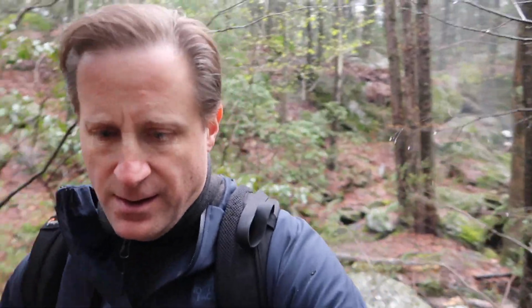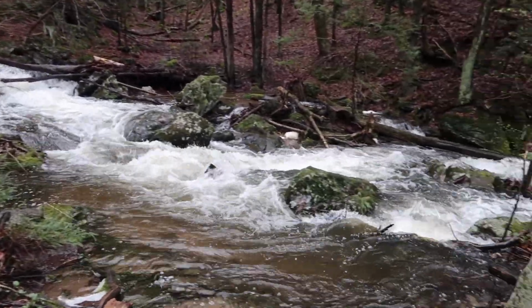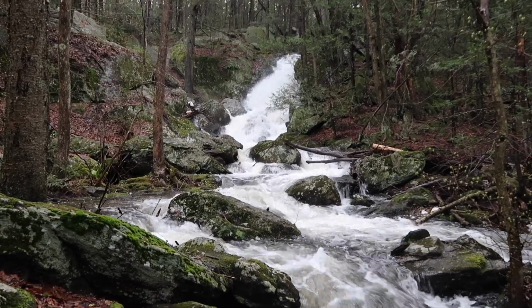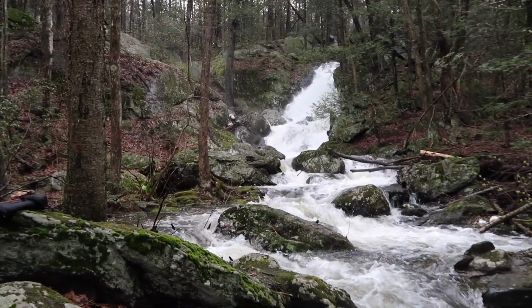Now the tricky part is to just find the right composition to get a good shot. Ideally, I would love to get some nice leading lines with this stream looking back up to the falls. So I'm gonna try to make my way around here and see what I can find. I think I got a good composition here. I've got the falls way up there, and I got this wonderful white foamy water running down right to my camera. I'm actually standing in the water now, but it's really the best place to get a good shot.